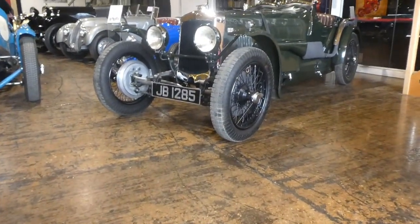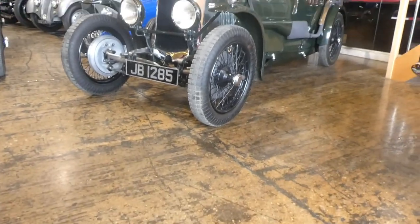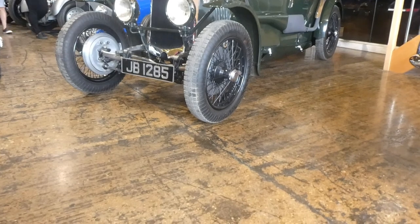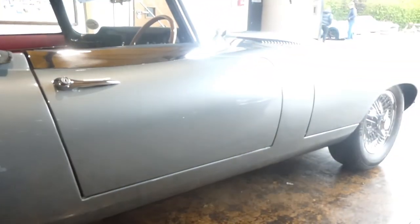Then we've got, I don't even know what that is. I'm not the best with classic cars. Yeah, it's nice. E-Type.